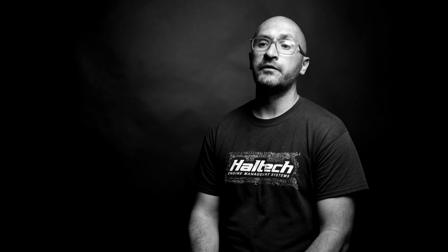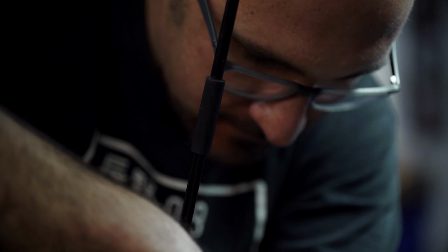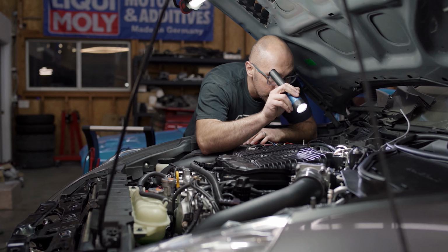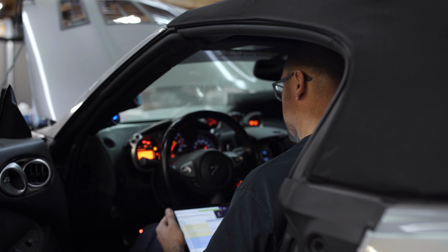Did our best, got everything back together, and this was this past November. Got it back in the car and got it fired up, and in December of 2020 we got it running, and just was elated. It was great to have the car running after being down for a little bit.